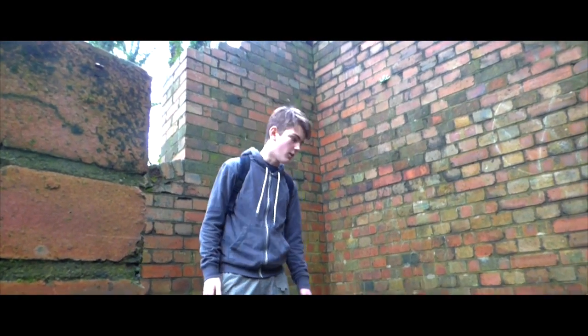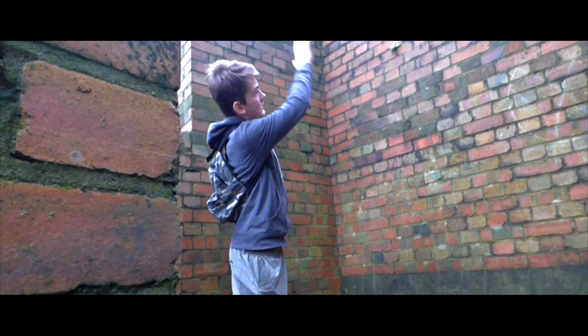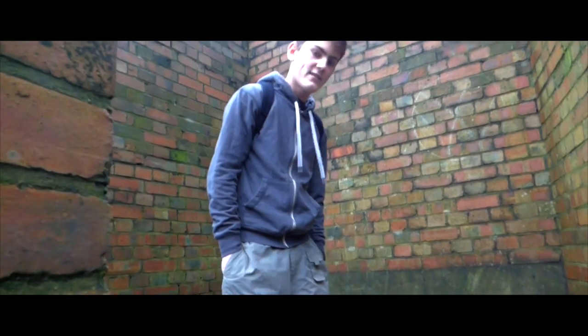Found the entrance to an old tunnel which led us under the hill, some kind of tunnel complex maybe, but there's been quite a lot of erosion and quite a lot of the earth from above has fallen down and blocked up the entrance, so there's no way we can go into that unless we had shovels maybe.